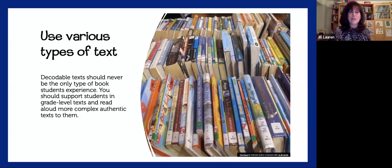Anyway, let's move on, because it's important, as I'm saying, to make sure that you're reading aloud to your students, because you want to make sure that they're hearing complex grammar, advanced vocabulary, grammar and vocabulary that they may not be hearing in the decodable text.